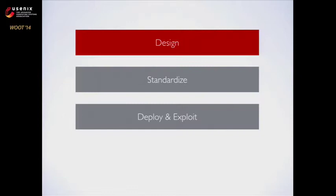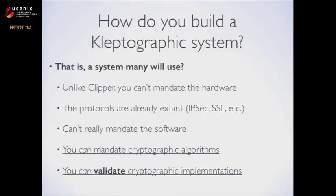Okay, so in order to talk about any kleptographic system and how we build it, we have to break it up into three components. The first component is how do we design a kleptographic system in the first place? So the question we have to ask is how do we build a system that many people are going to use and implement, and how do we make it so that we, that is the NSA, are going to be able to extract information from this system without anybody else being able to do so?